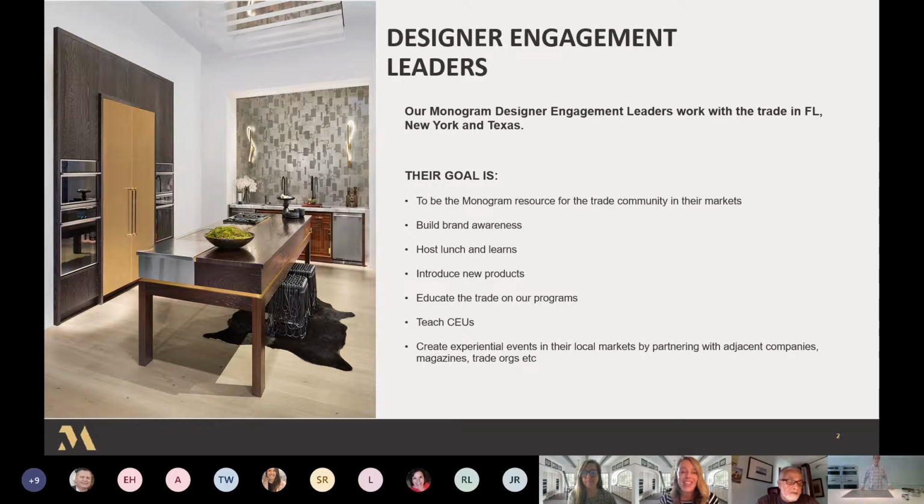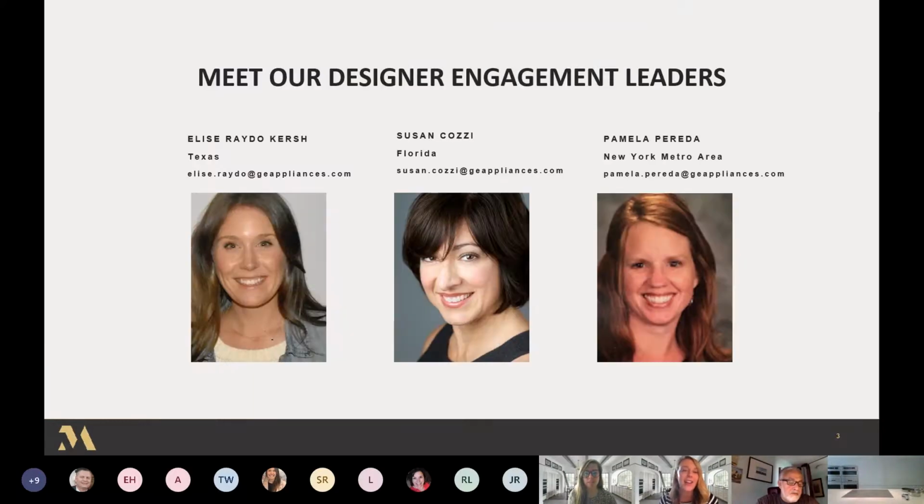They do a lot of great things, and you might want to get out your camera and take a quick shot of this next slide with their contact information. This is the markets that they work in, and we just wanted you to meet them, to see their faces, and know that they are available as a resource in these markets.